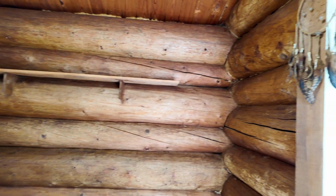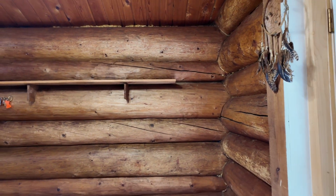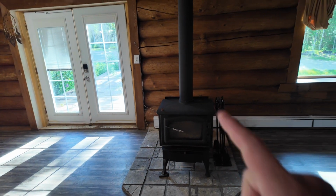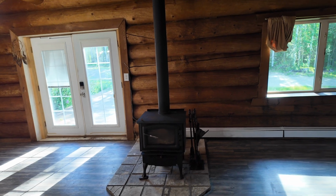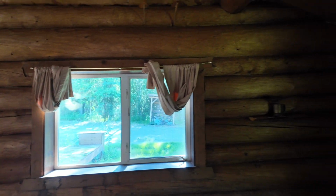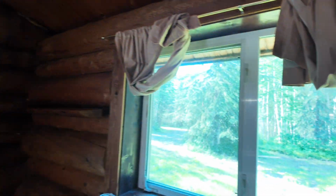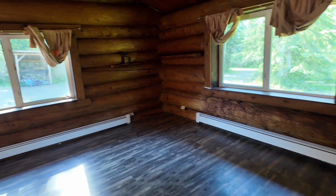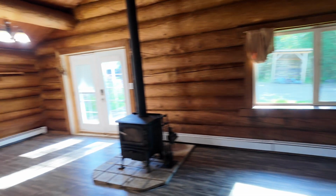All right, so getting started on the inside here, you do have baseboard heat, you have hydronic heat in here. So even though it looks very rustic and you do have a wood stove, this is not your primary heat source. You do have vinyl windows, so not even the old wood style windows. Baseboard covers are basically brand new. They were reinstalled last week to get rid of the rusty old ones. We did paint a couple, but it does look a lot better in here.